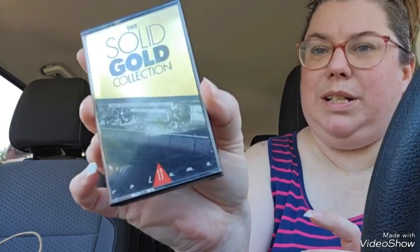The Solid Gold collection. So we have side A, side B. If you said that to a kid, they would be like, what? What do you mean side A, side B? They would have no clue. We have the Four Tops, Reach Out, I'll Be There, the Hollies, Bus Stop, Diana Ross and the Supremes, You Can't Hurry Love. Some really good ones on here. So you got that one.